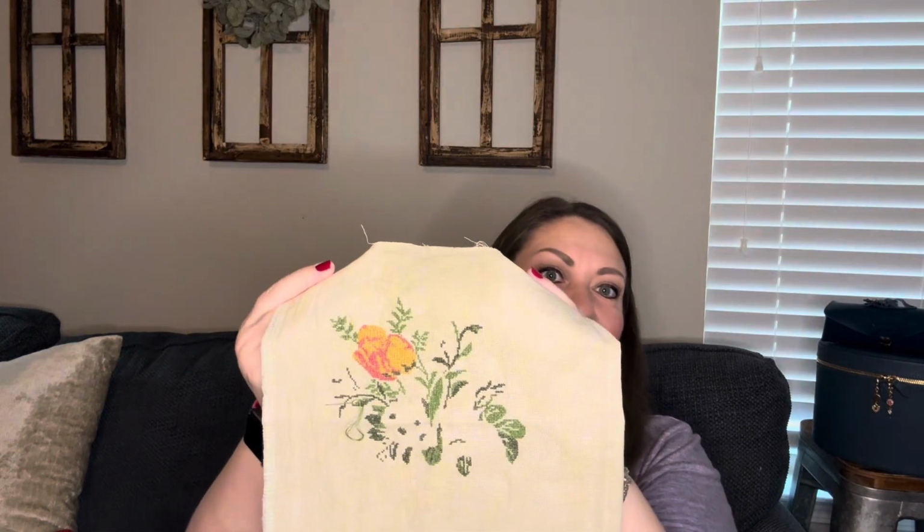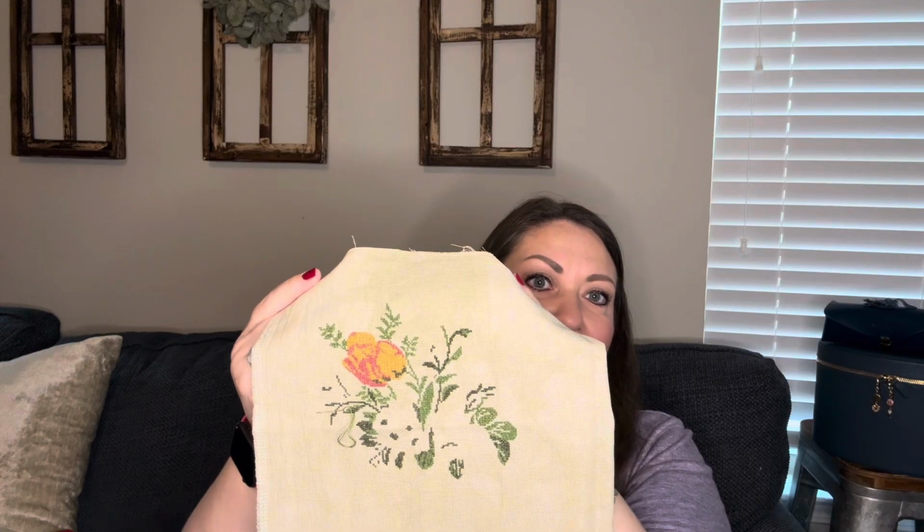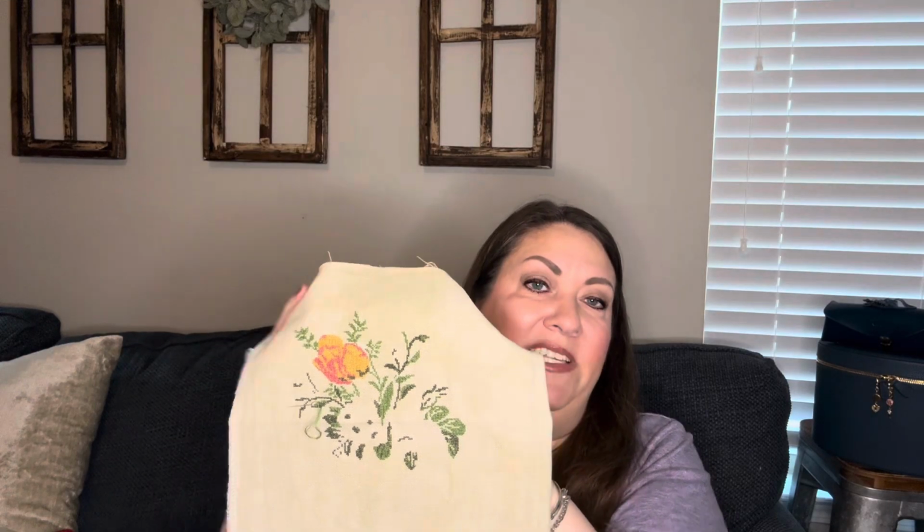I'm loving my progress on it though. And oh, it's just so pretty. It really makes me think of when I was stitching Jane Hopkins and the beautiful flowers on that. So that's where I am on that one.